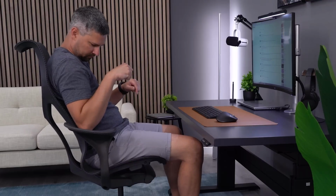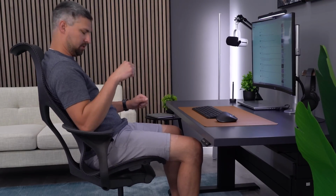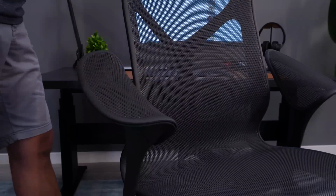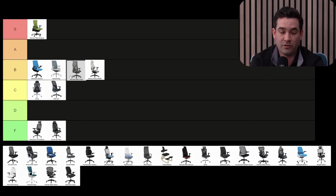Depending on the arm package that you get is really going to dictate how comfortable the chair is. I think the backrest is comfortable, the recline's great. I even think the seat is pretty good for a mesh chair, but the arms, like the ones we have, are terrible. And so for me, it would be a C tier. But if you got the adjustable arms, I have seen those are good. It'd probably be a B or an A tier chair. So overall, this ends up being B tier.